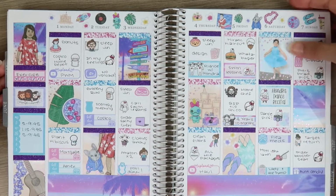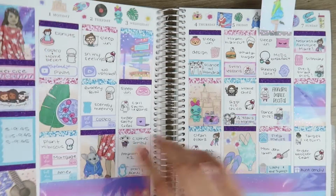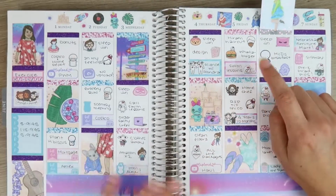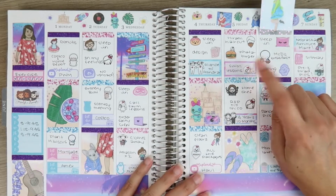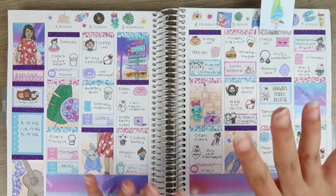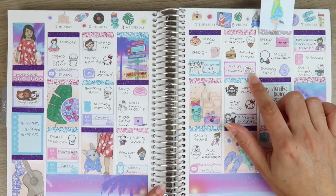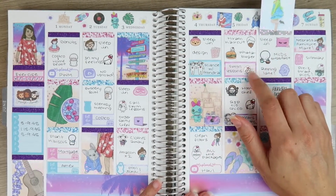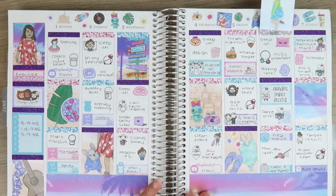Yeah, her dance recital. Alondra started swim lessons. Was that her first swim lessons that week? Yeah, so she started swim lessons again. She's done swim lessons off and on since she was 9 months old, but ever since we moved, we stopped swim lessons. So we found a new place and she started swim lessons again. So that was that.